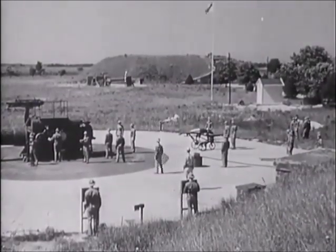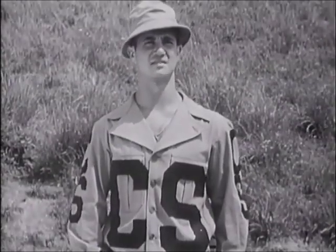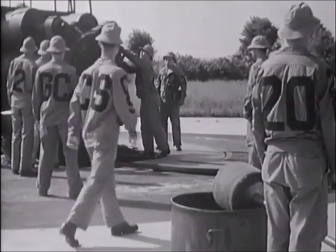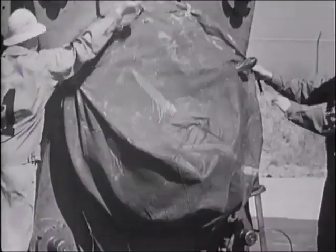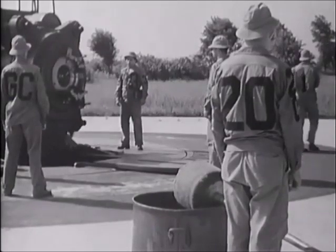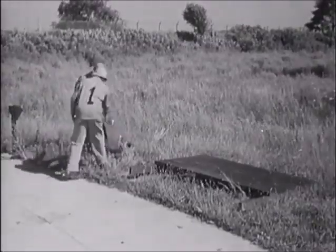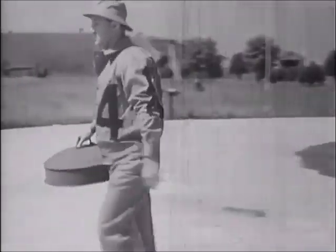Now comes the command. Examine gun. At this command, the chief of section begins an examination of the gun carriage and all materiel. The purpose of examine gun is to test the important mechanisms to ensure that they are in proper working order and that the gun is ready for firing. Numbers 1 and 4 remove the breech cover and place it aside. Number 14 removes the muzzle cover.